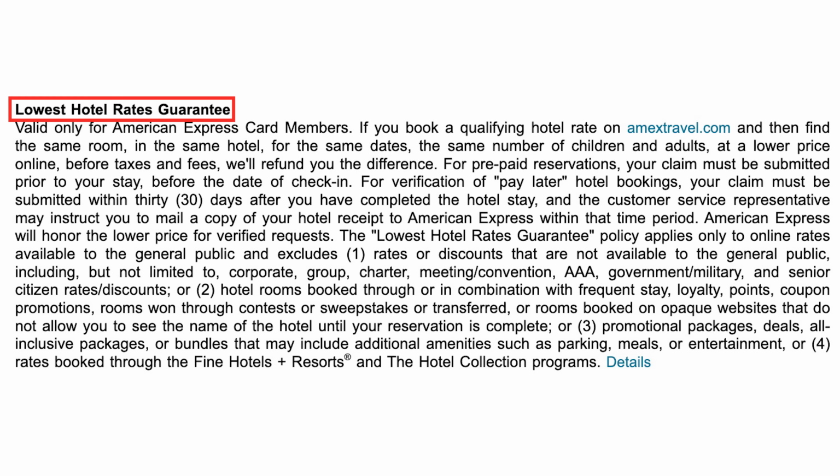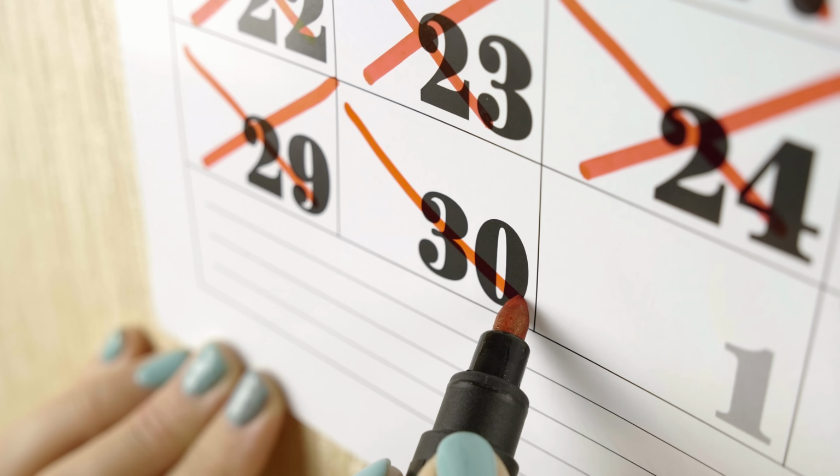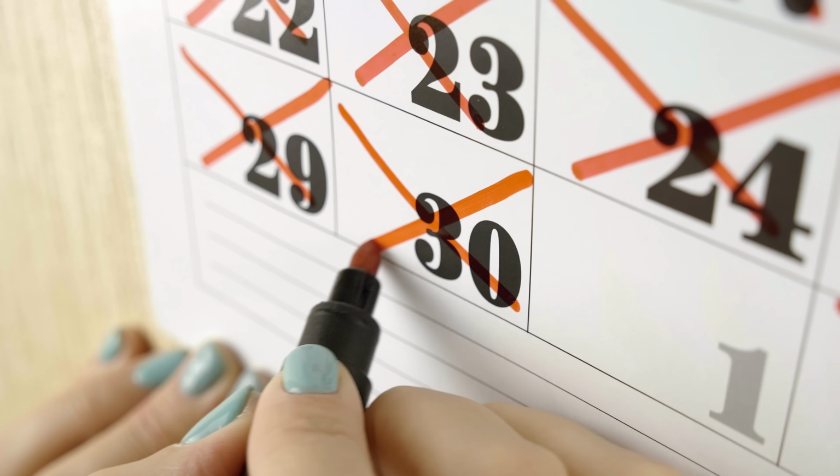Number 3, you might not know this, but booking through American Express Travel as an American Express Gold cardholder, you have a lowest hotel rate guarantee. You make the booking and you see that the same room, same hotel, same date, same adults, and same number of children cost less than what you saw and booked for on American Express Travel, you can actually file for a claim before you check in. Now, if you selected the pay later option where you would pay as you show up at the hotel, you have 30 days to file the claim. If you paid immediately, you can just go ahead and file the claim, and you have to do it before you check in.